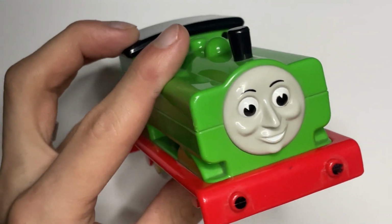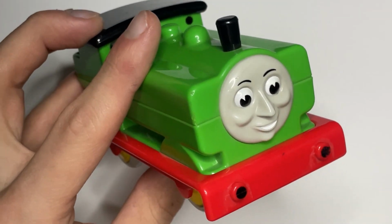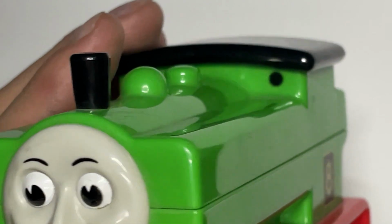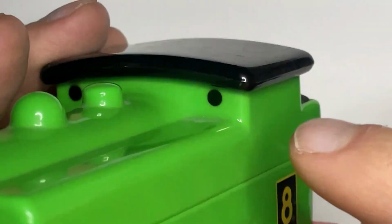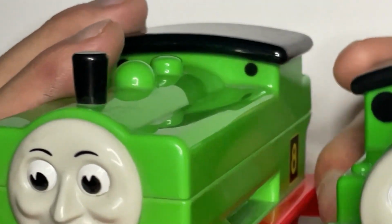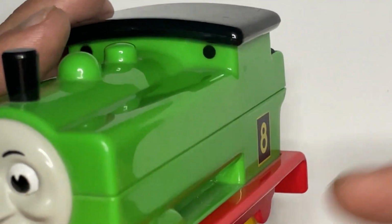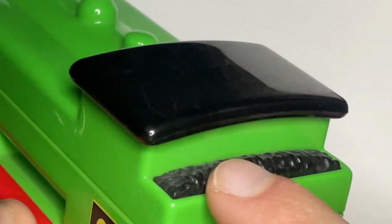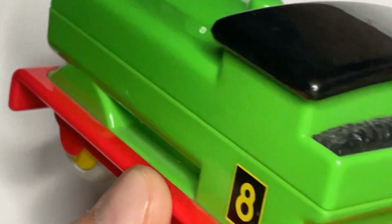He's just a fine representation of what the character is. Goofy as shit. Just like Percy, he has these very tiny, well, his cab windows are tiny. Percy's were pretty sizable in comparison. His are these puny little things you see here, and there is the coal detail in the back. Sadly, no back windows. Same as Percy, no back windows.